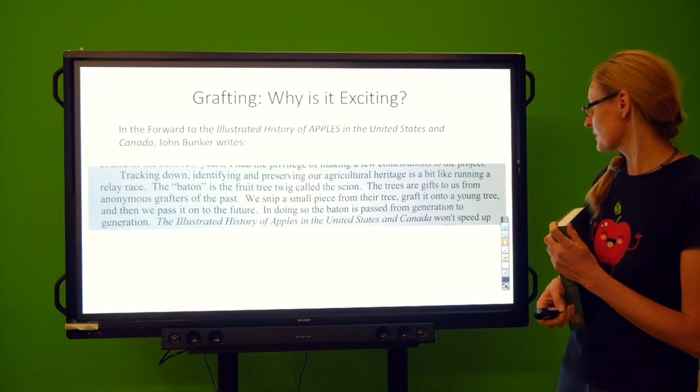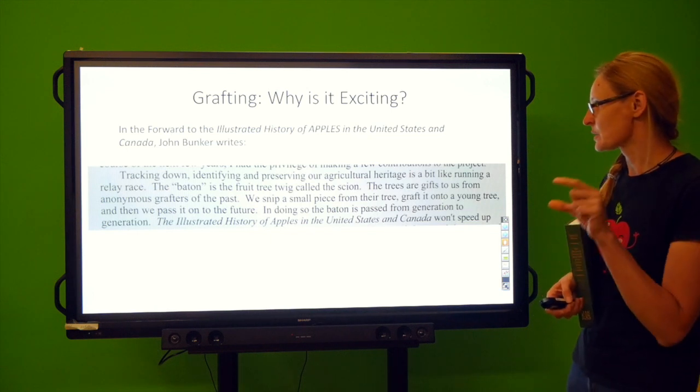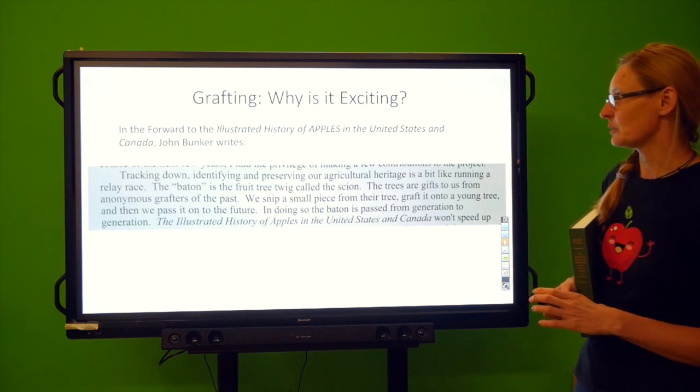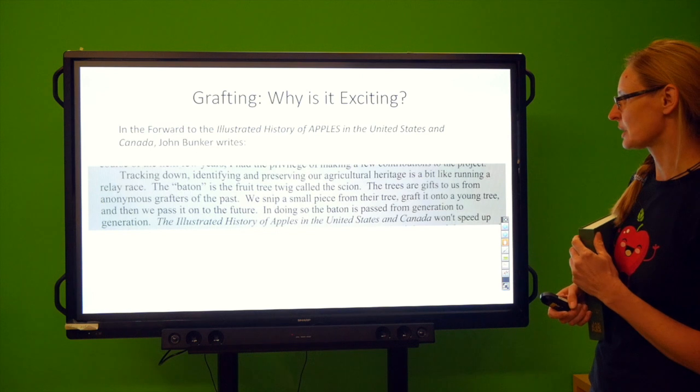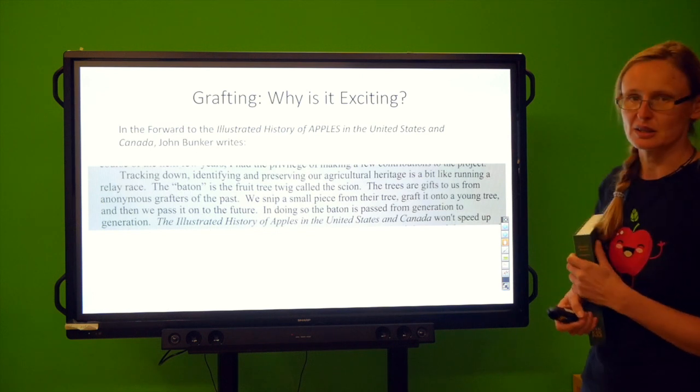"The trees are gifts to us from anonymous grafters of the past. We snip a small piece from their tree, graft it into a young tree, and then we pass it on to the future. In doing so, the baton is passed from generation to generation."